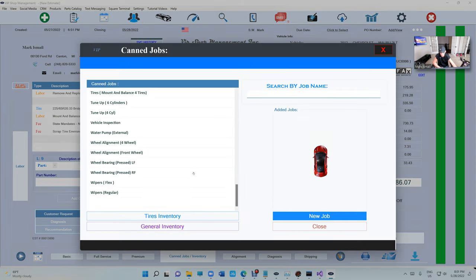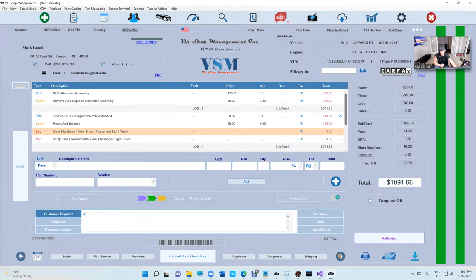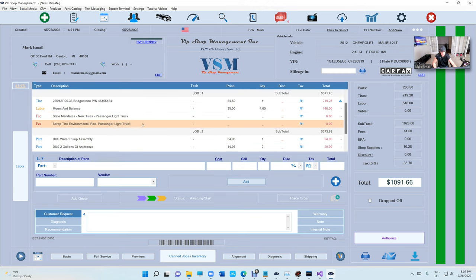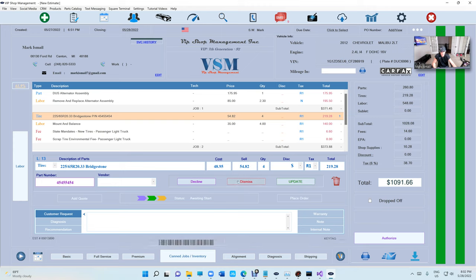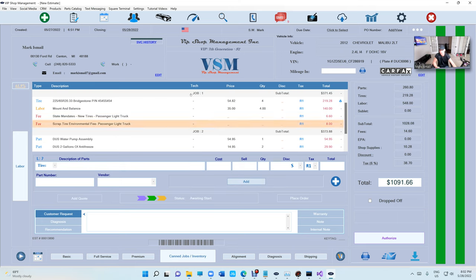Let's do one more job, and let's say we have a water pump. So we have three jobs: the alternator, the tires, and the water pump. And let's say the customer said, I don't want to do the tires right now. Before, you had to basically select every item and decline, which you can still do, but you don't have to do that anymore.